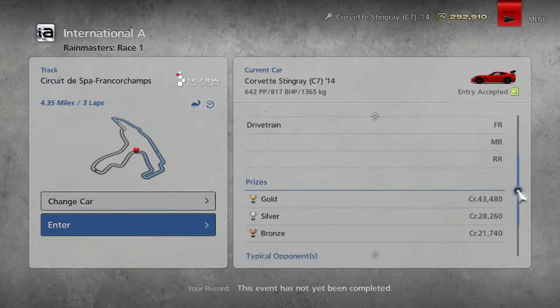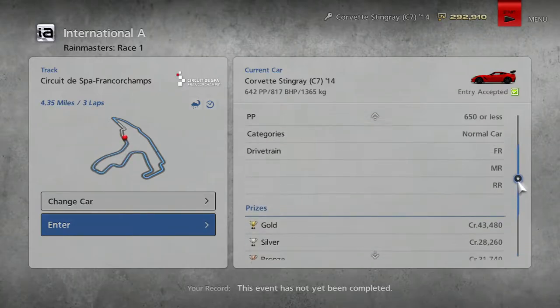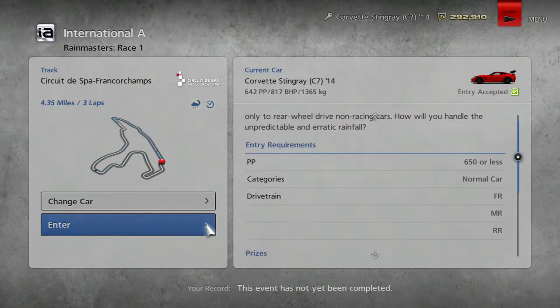So the typical cars are Lexus LFA, Corvette Z06, so ours is sort of within that range, but we've also boosted it with an extra, like, 300 brake horsepower.